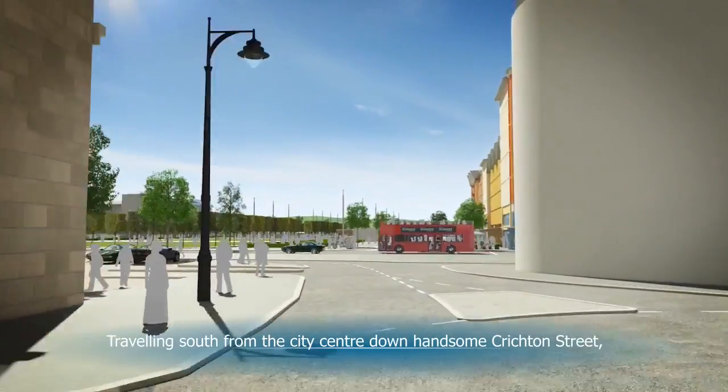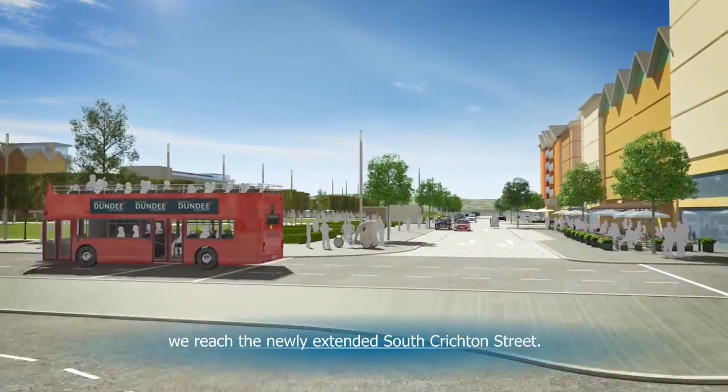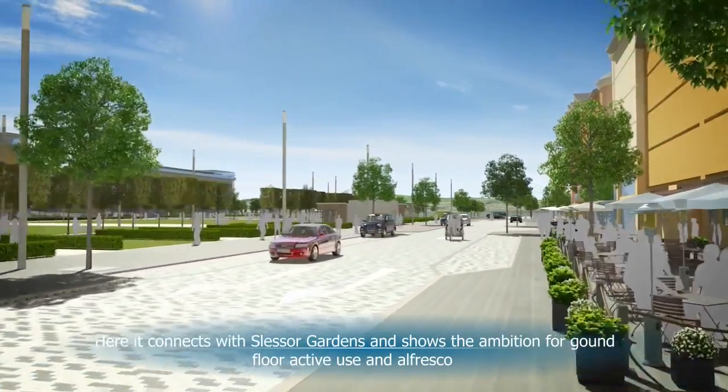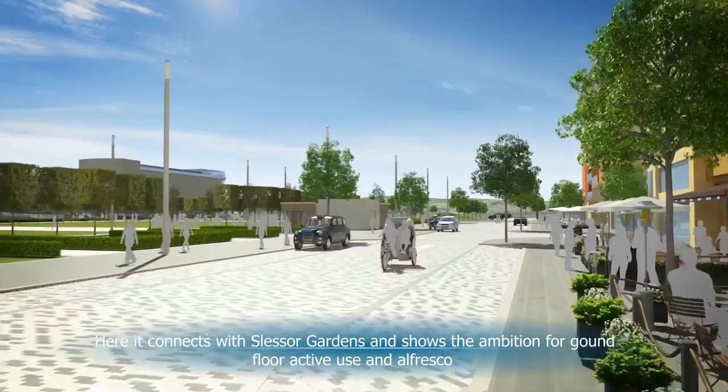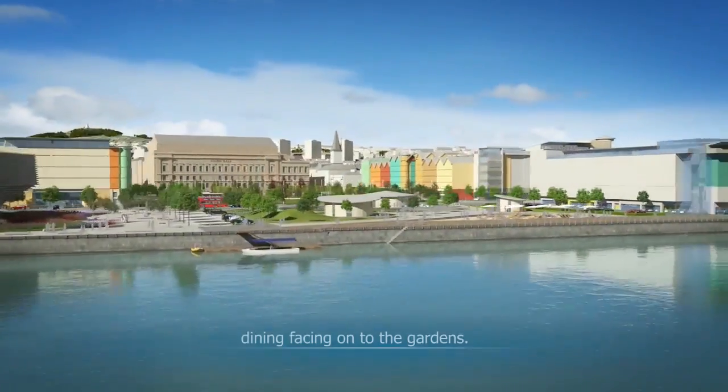Travelling south from the city centre down handsome Crichton Street, we reach the newly extended South Crichton Street. Here it connects with Slessor Gardens and shows the ambition for ground floor active use and alfresco dining facing onto the gardens.